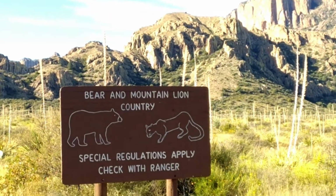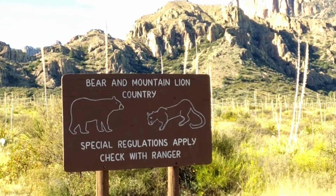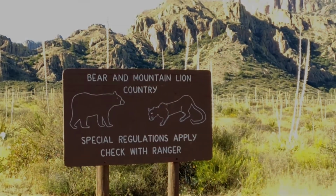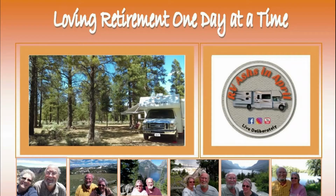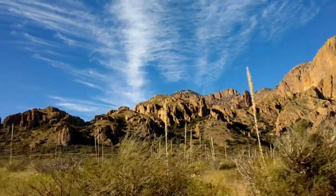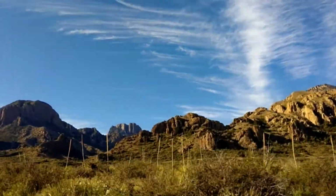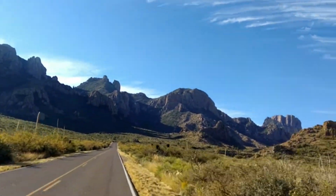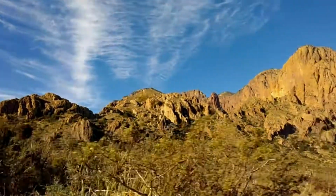All right, today Jeff's going to take me up in the mountains. I wonder if we'll see a bear. That would be so cool. This is so pretty up here. It's cooler too. We're at almost 4,800 feet. 47.